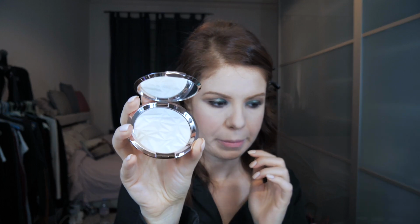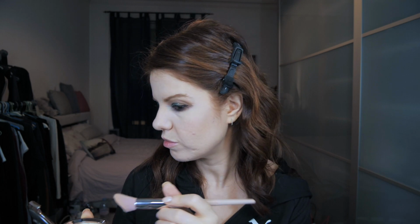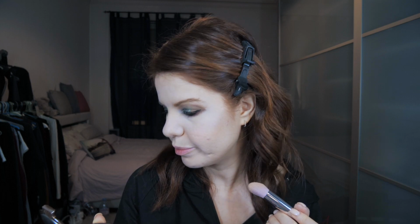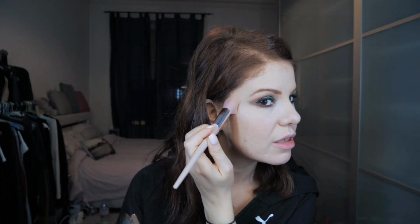For highlighter, this is the new Becca Shimmering Skin Perfector Pressed in Vanilla Quartz. I don't know if it's new, but in Switzerland it's new. That's what. Comes like this. Here it is. Yeah, let's try it. Oh my god. I love this shade. Like, I mean, with my skin tone, I told you, sometimes first impressions are bomb.